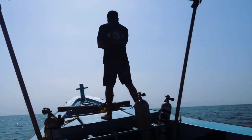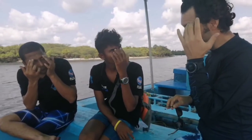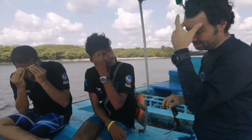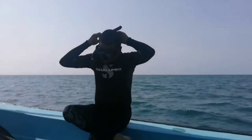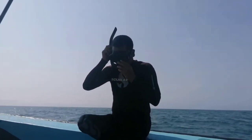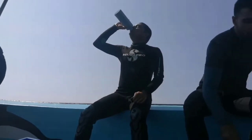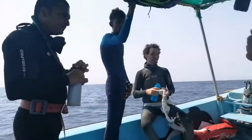The site name is Temple Reef, and on the way we are checking our sinuses, whether there is any block or not. We are also getting briefed by our instructor on what we are going to do. Before we anchor, we need to check all our equipment, whether it is a good fit or not. And yes, drink plenty of water, because you need to be hydrated.